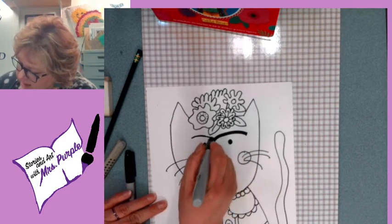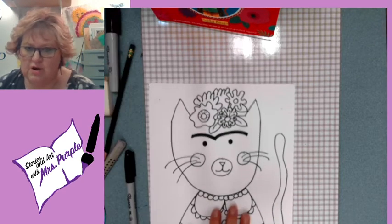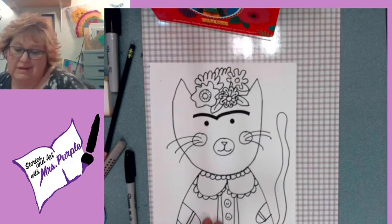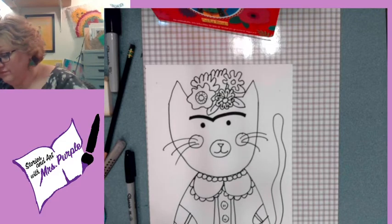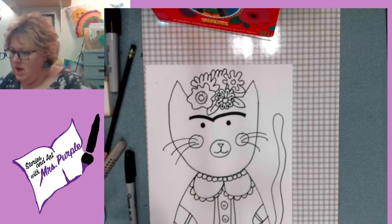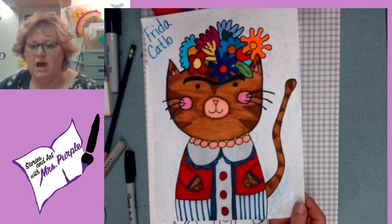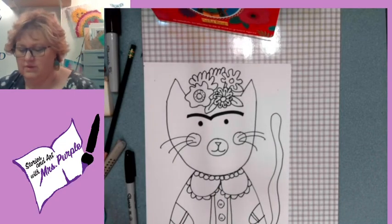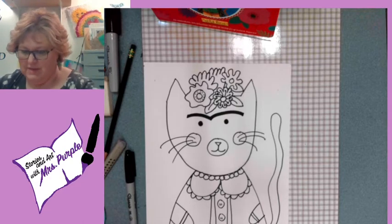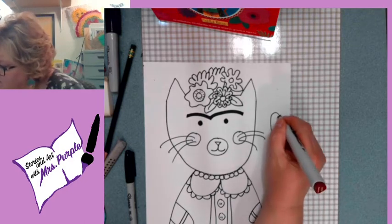Of course, if you want to add some eyelashes or something to your cat, you are most welcome to do that. All right. So now what I'm going to do is I'm going to give my cat some color. Let's see. I was going to use these colors. I'm not going to do the Sharpie for the stripes on my kitty. I'm just going to color them in with marker. Just because I can't remember which color I was going to do for the body. And then, so I'm going to do the stripes in there first.